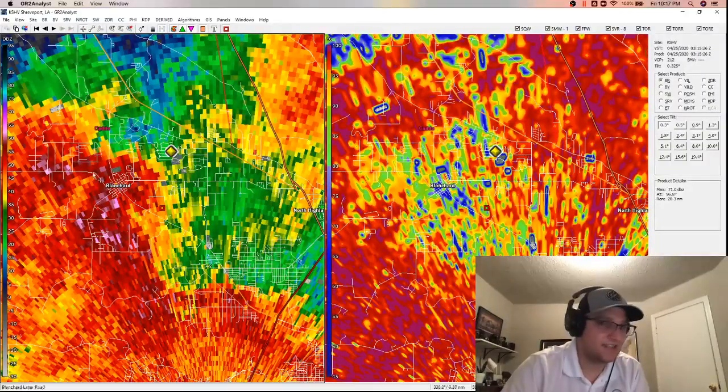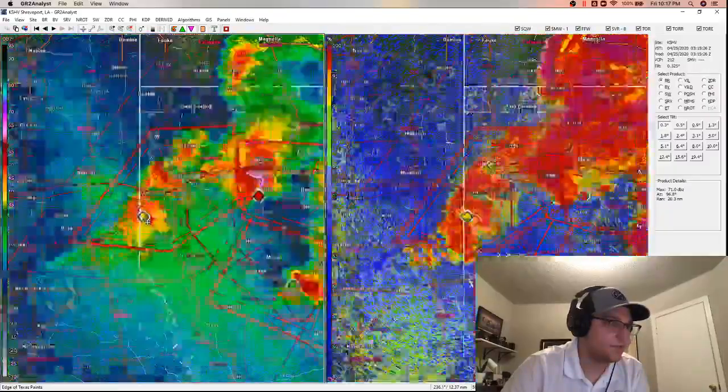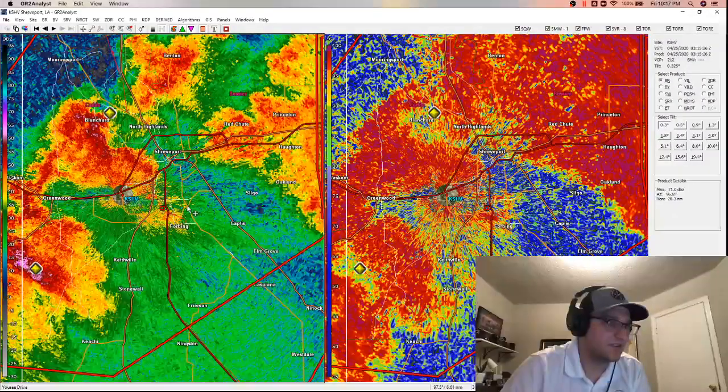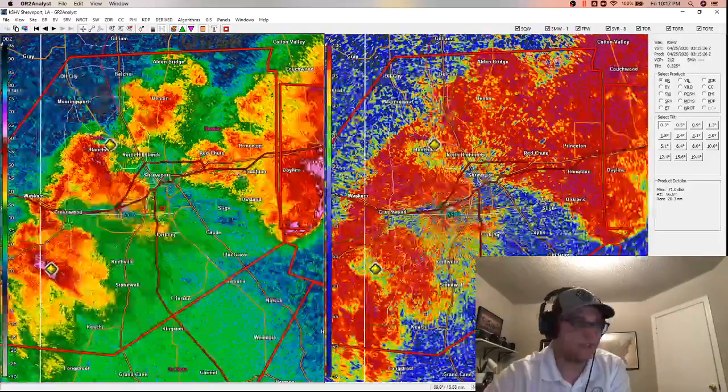Possibly around quarter size hail in Blanchard, Louisiana. And then this storm, it looks like it's not actually hitting any people right now, south of Greenwood. Possibly some quarters as well. So a new round of storms now heading towards Shreveport, possibly the third round of storms for the metro area.